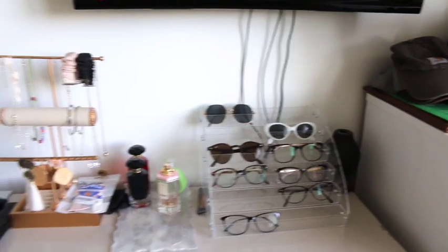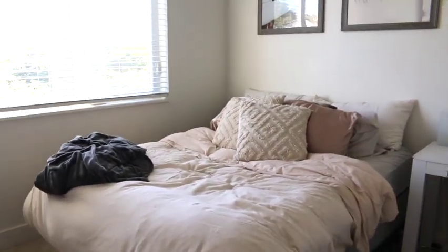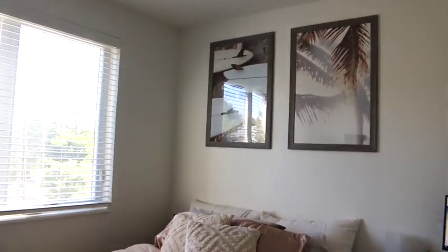And then I've got all of my things going on here. I did get rid of a lot of glasses and sunglasses recently. And then again, we've got the beach pictures.